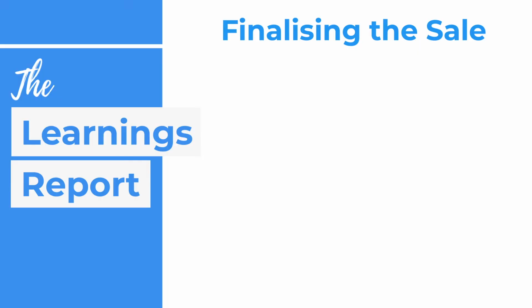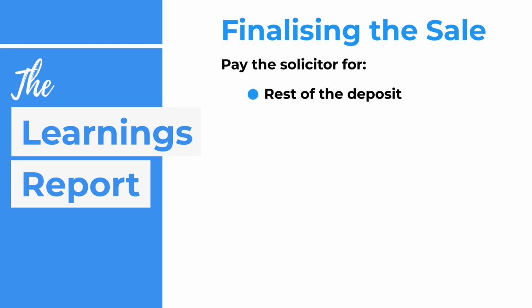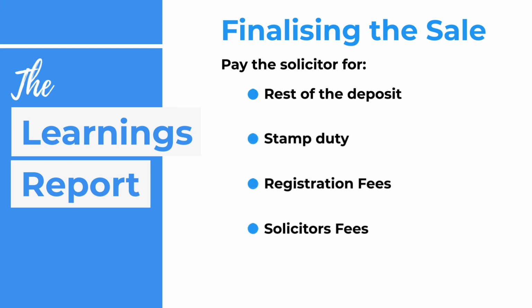Once you've received this letter of offer, it's a big moment. Once you've signed, there's no turning back. You actually can still pull out of the process up until this point, but once you have signed those documents, that's it. Once you've taken that step and the documents are signed, you'll need to arrange a payment to the solicitor for the rest of the deposit, stamp duty, registration fees, and the solicitor's fees. You may also have to pay some of the local property tax depending on the timing.